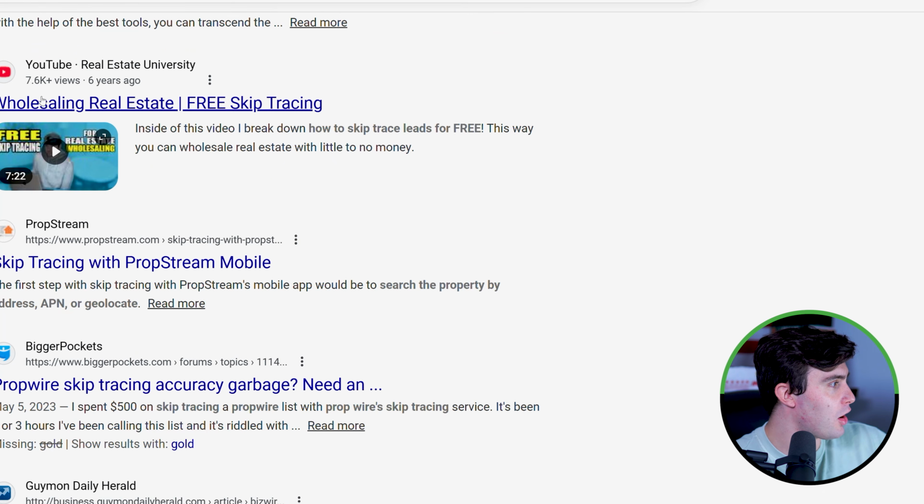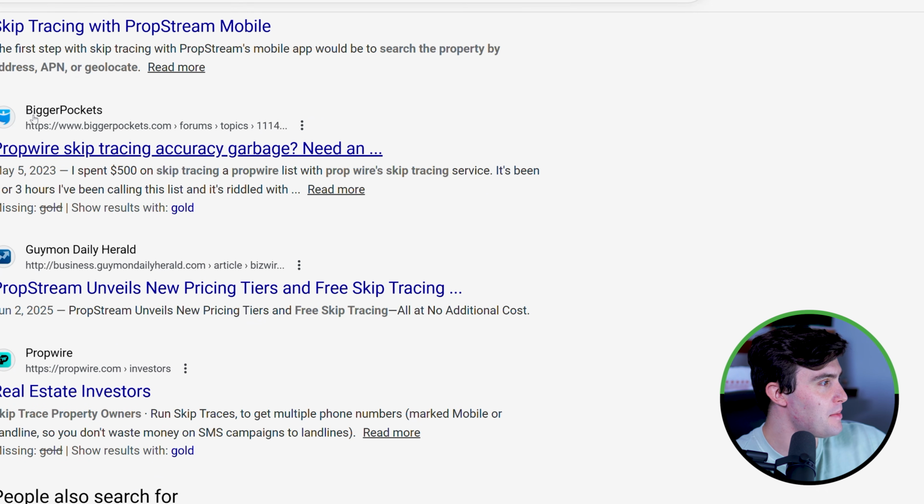And if PropWire is a massive platform because it's free, but nobody is using the PropWire Gold, that explains exactly what you should think about the quality of the skip tracing there. I think the Gold skip tracing is probably worse than the regular one and nobody's using it. Like nobody uses PropWire Gold for skip tracing compared to all the other skip tracing platforms. And I am on like article 3 and there's not many people talking about it.